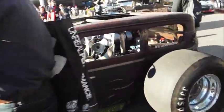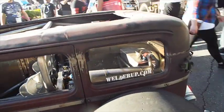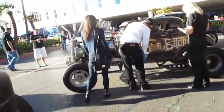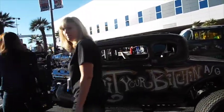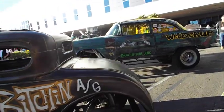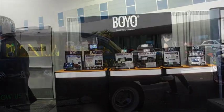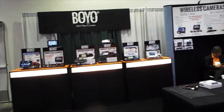Oh my goodness, looks like stainless steel seats. Welderup.com. And here's one, and I can see the last two words: quit your bitchin'. Well, interesting. And more Welder Up. Oh, show us your junk. So maybe what it means is take a junk car or two or three and put them together. Those rear view cameras that are so popular, this is Boyo rear view camera and their booth.